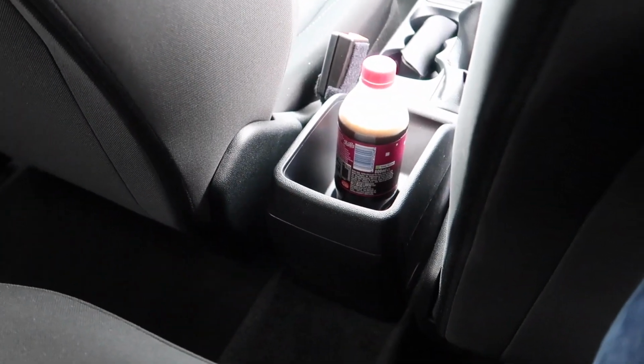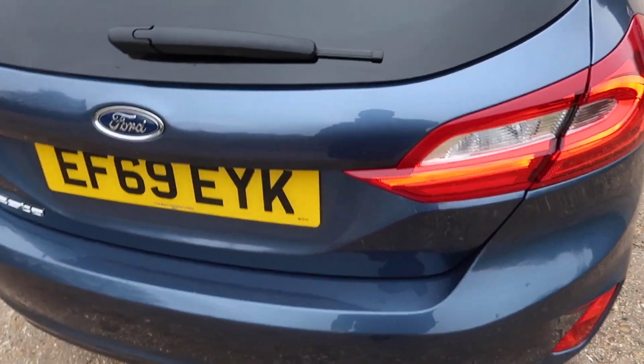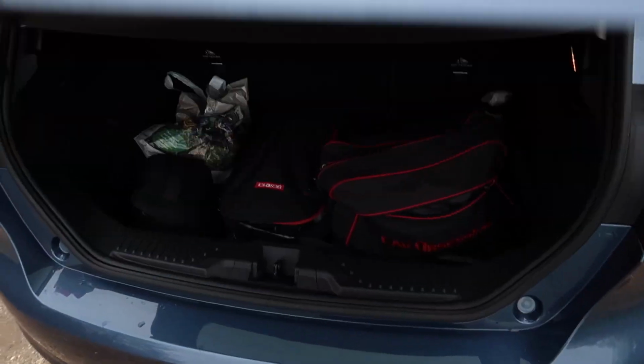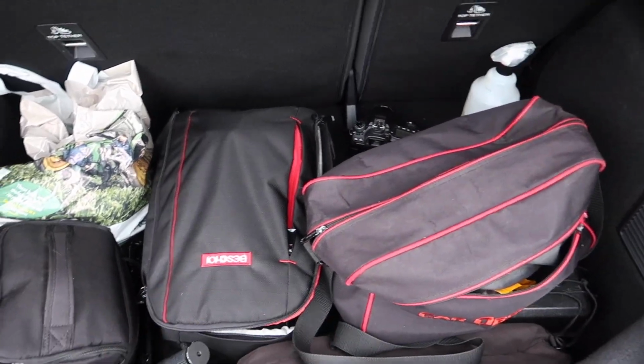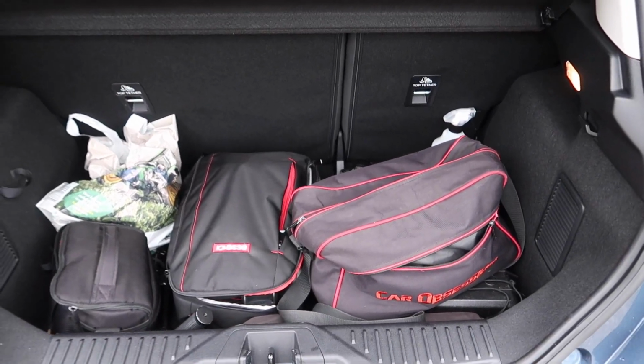Although if you're writing home about rear space of a Super Mini, you probably ought to get out more. Speaking of getting out, I'm going to get out the rear. So let me talk you through the boot. Now, like rear space, the Fiesta isn't class leading when it comes to boot space, but it's still pretty agreeable. And for once, the boot is actually pretty tidy. Normally when I do my walk around videos, the boot is organised chaos, but for once it's reasonably tidy.